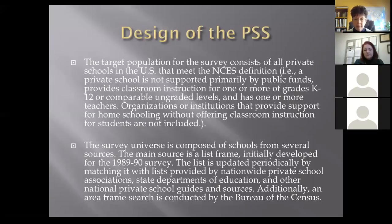So the list frame, which was developed in the 1989-90 survey, is updated periodically. So every 2 years I send a new database, for example, as do the execs from the other private school organizations. And then the staff at NCES also does a Bureau of Census review in case there are families that report that their children are attending a private school that doesn't show up on any of our lists. Then they're able to contact those schools directly and get data on them.